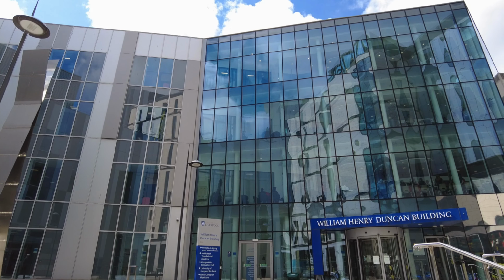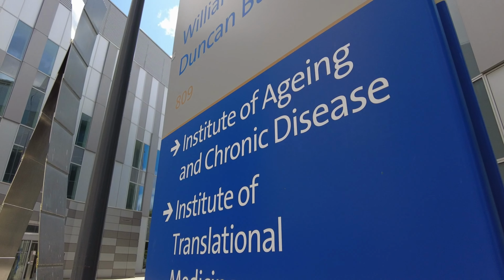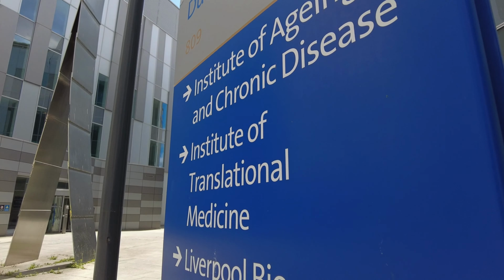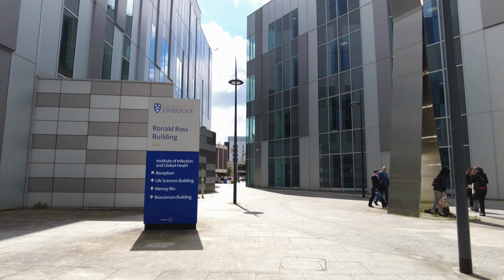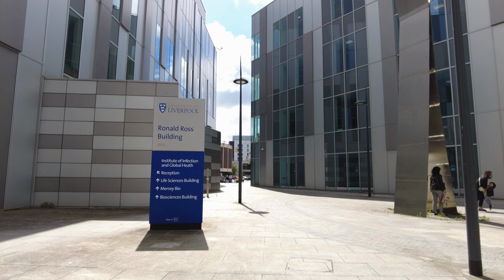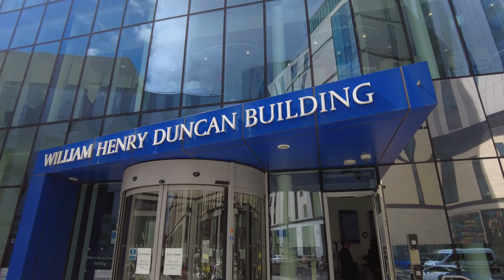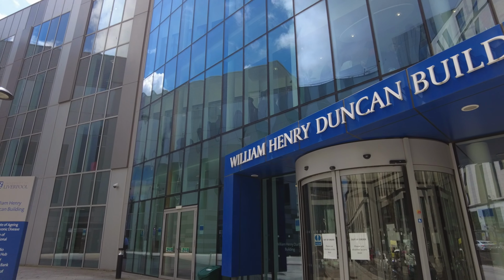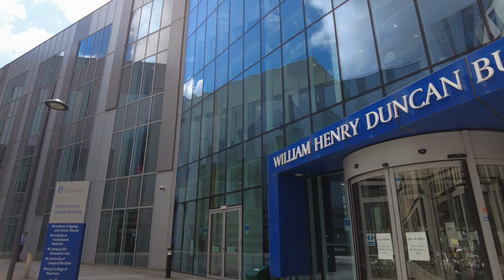This is the William Henry Duncan building. He was born in 1805 and died in 1863. He was a doctor who became medical officer of health for Liverpool. He had a practice on Rodney Street, and also he was a physician at the Liverpool Royal Infirmary.